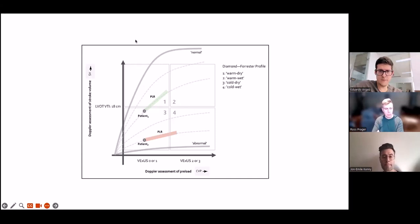Fascinating. I was just pulling up some of the data we have locally. We haven't published this yet, but we did a study looking at venous congestion in septic shock, and we also had echoes with VTIs on these patients. We found that about 10% of the patients in early septic shock were actually in quadrant four, so congested with low stroke volume, and about 10 to 15% were in quadrant two, with congestion but adequate stroke volume. There are big wide confidence intervals on this. This is something we need to study more.